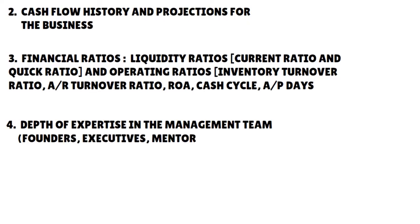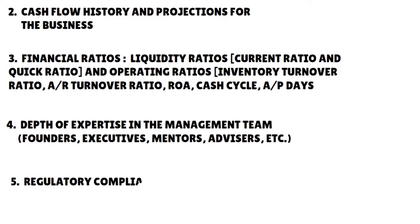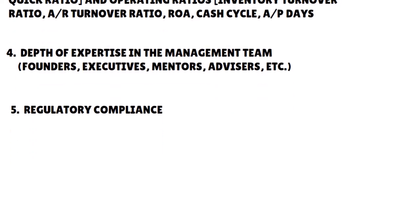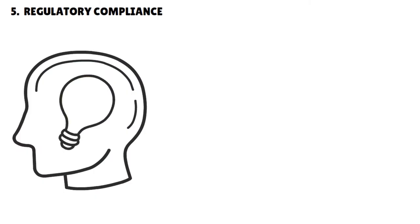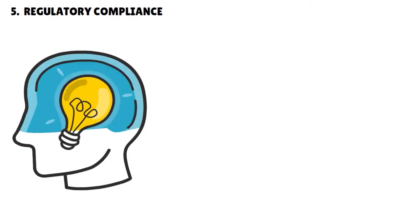Lenders also are able to sleep tight at night if they believe that the borrower has management with depth of expertise. In other words, founders, executives, mentors, advisors, all this nice population, if you will, has the proper knowledge. And the last thing they look at is the regulatory compliance. So regulations in the sector, regulations in the workplace, regulatory compliance processes within the company, and a regulatory compliance champion within the company. If you have a regulatory compliance officer, for example.